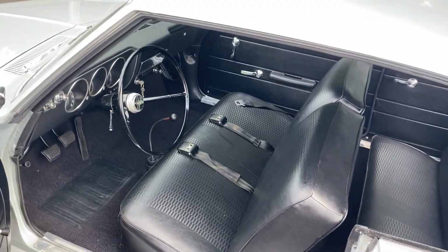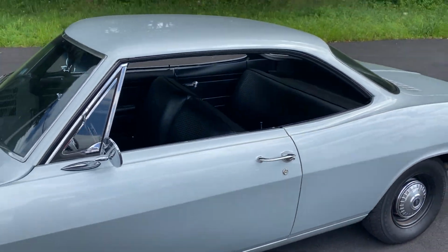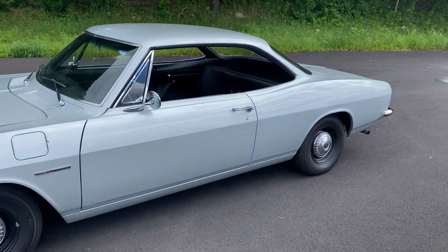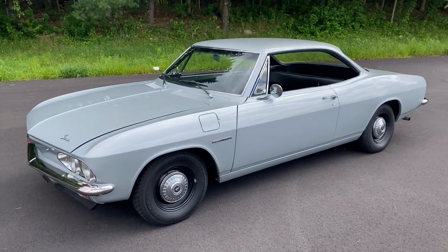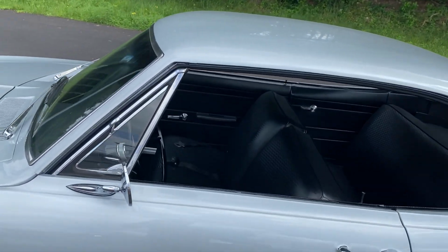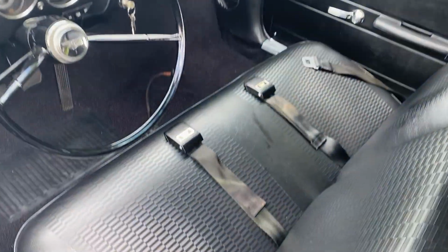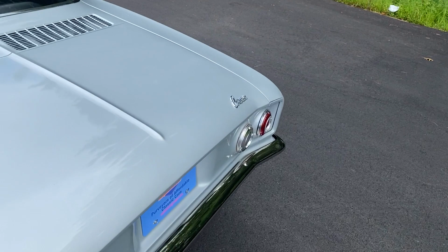Now, originally this car from the factory came as many 500s did, with a 3-speed manual transmission and a 95 horsepower engine. The gentleman thought that wasn't enough. He converted the 3-speed to a 4-speed. Not only did he convert it to a 4-speed, but he also added a 140 horsepower upgraded engine. This is the engine that would have commonly been found on the Corvair Corsa.